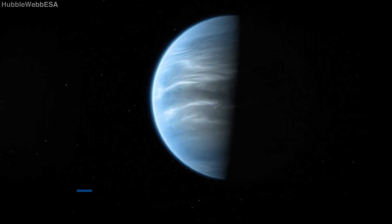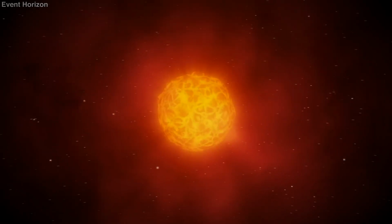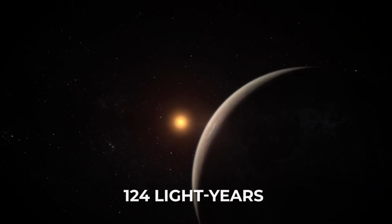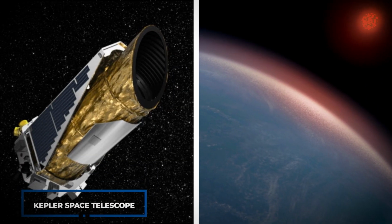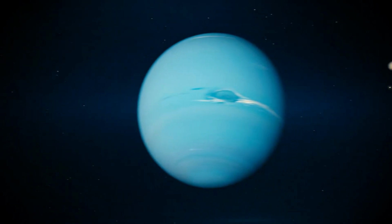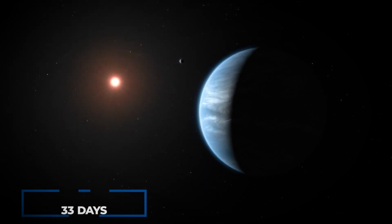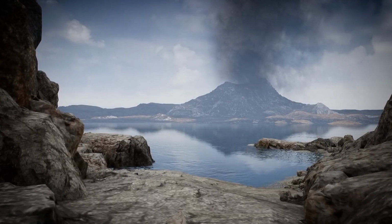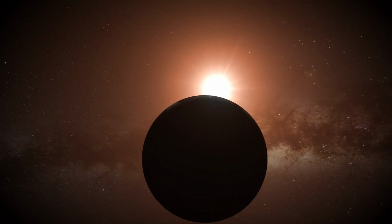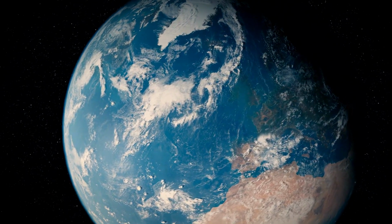K2-18b, also named EPIC 2119-12552b, is an exoplanet orbiting a small red star named K2-18, positioned about 124 light-years away from us. Initially spotted using the Kepler Space Telescope, this planet is about 8 times more massive than Earth, earning it the nickname Mini-Neptune. It completes one orbit around its star in approximately 33 days, falling within the habitable zone where conditions may support liquid water. This zone receives a comparable amount of starlight to Earth from the Sun, raising the possibility of conditions similar to ours.